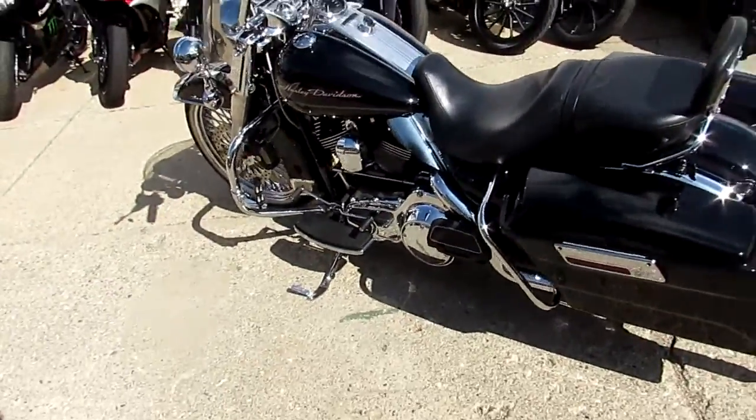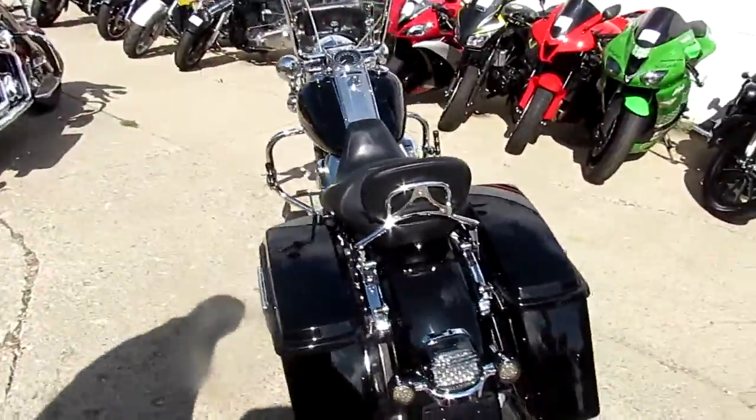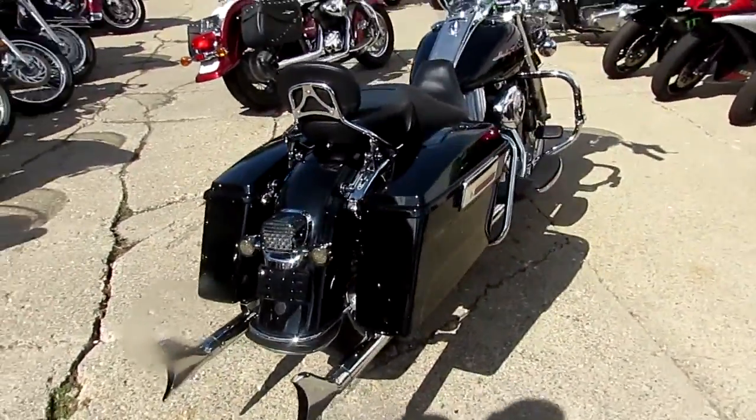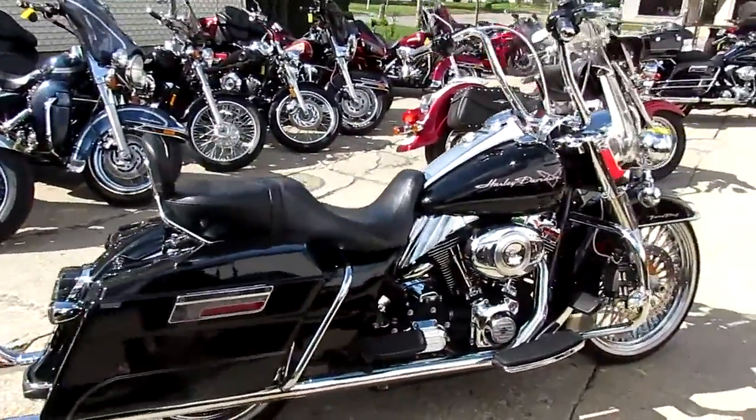Holy smokes, do we have a nice one here at Approval Power Sports. We got over 250 used Harleys, and I can tell you this is one of the nicest we have. It's a 2013 Harley Davidson Road King. It's got the 21-inch fat spoked front wheel.